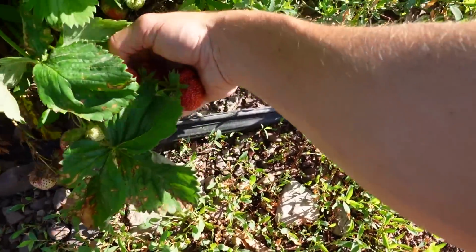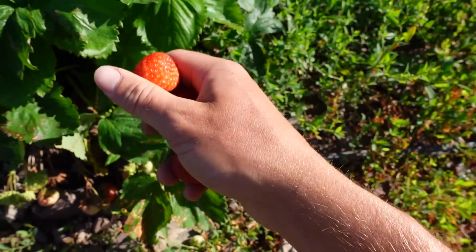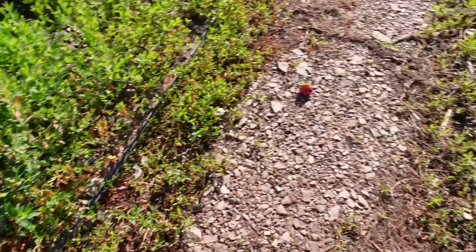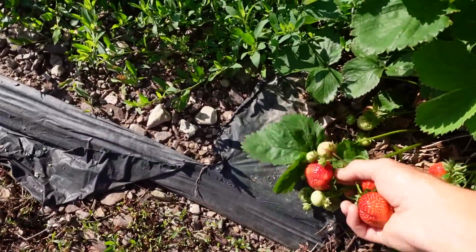And then this one, I'll pick this one here too. So, I mean, these aren't bad. This one's kind of small. These two right here is kind of the size we're looking for, but we're kind of just taking whatever is red, as long as it's nice. Here's another one.